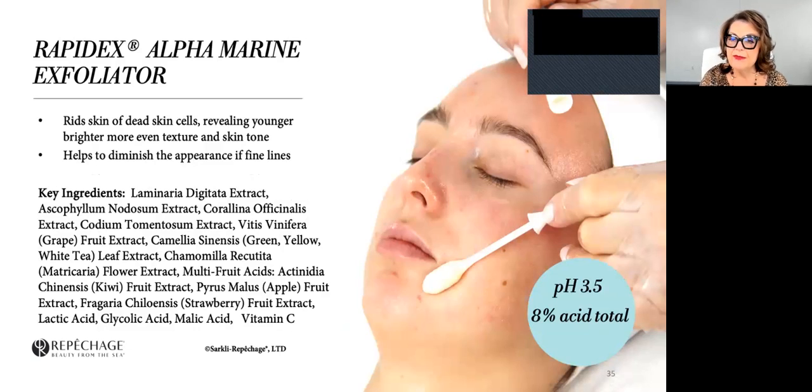Rapidex pH 3.5, total percentage of acid is 8%, and it gets rid of the accumulated dead skin cells. It's easy, you know, I created this product in 1996, we launched it, and many people since then have copied me. There were 2 ladies from Korea that came into the market with this product a few years back, and I went into social media and totally eliminated them from the planet because of their unscrupulous behavior. They presented themselves as the innovators of an applicator swab for exfoliation, and that really made me mad.